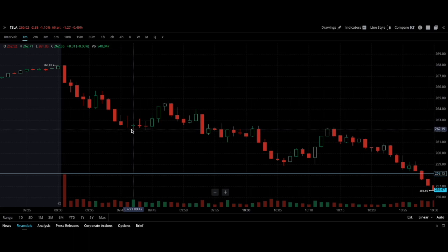Granted, I should have held longer because I would have made bigger gains, but my goal is to get 0.5. I'm trying to get 0.5 on all my entries. That's $300 in a gain, and for me, that makes me happy. If I get more, that's even better.